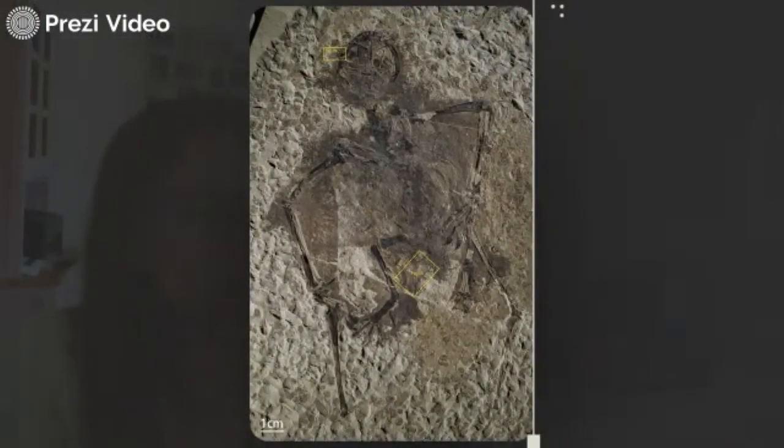So it was a redhead. So this is the first scientifically accurate reconstruction of a dinosaur. Yes, it is effectively a ginger dinosaur. Yeah. So that's all very well and good.